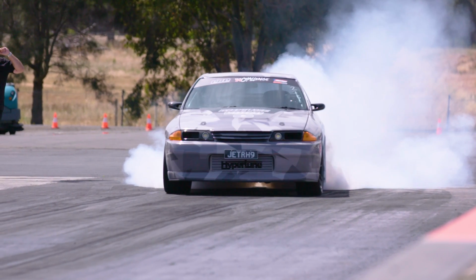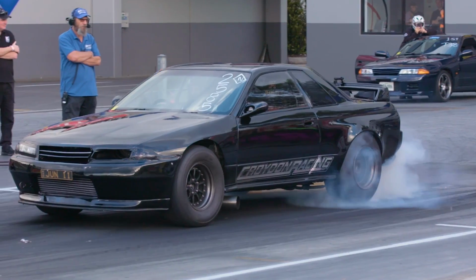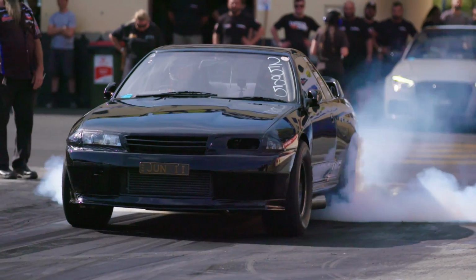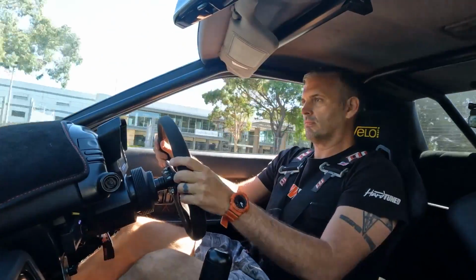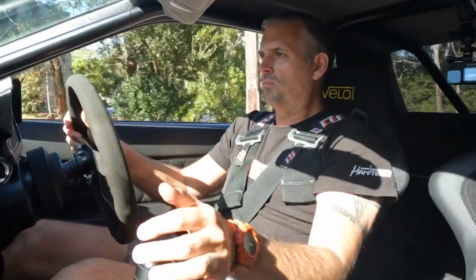Why have we specifically chosen to talk about 1000 horsepower rather than 1200, 1500, or even 2000 horsepower? That's because 1000 horsepower has always been the relatively attainable goal for GT-R owners. And we know at that power level, you can still have a great street car that is relatively reliable.